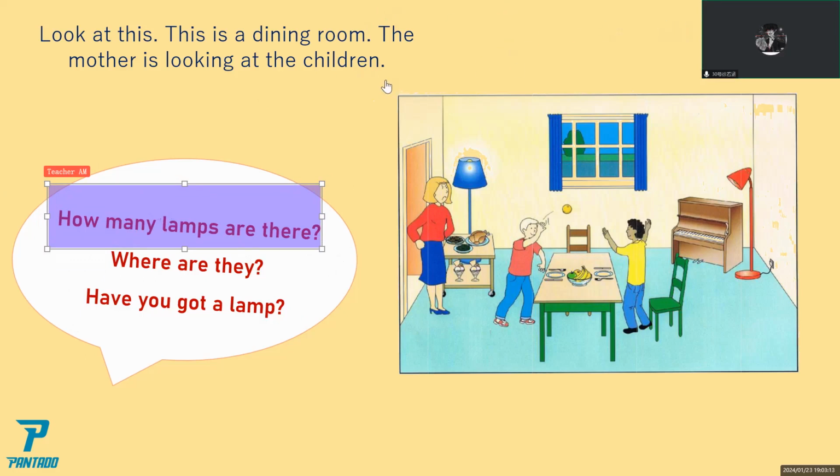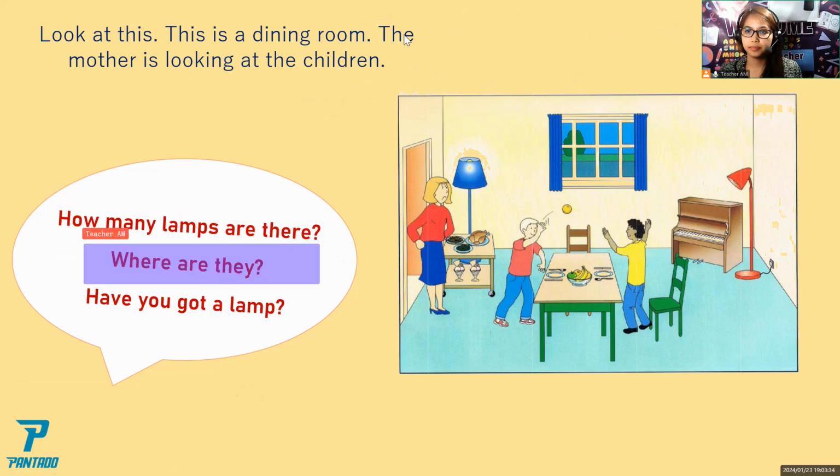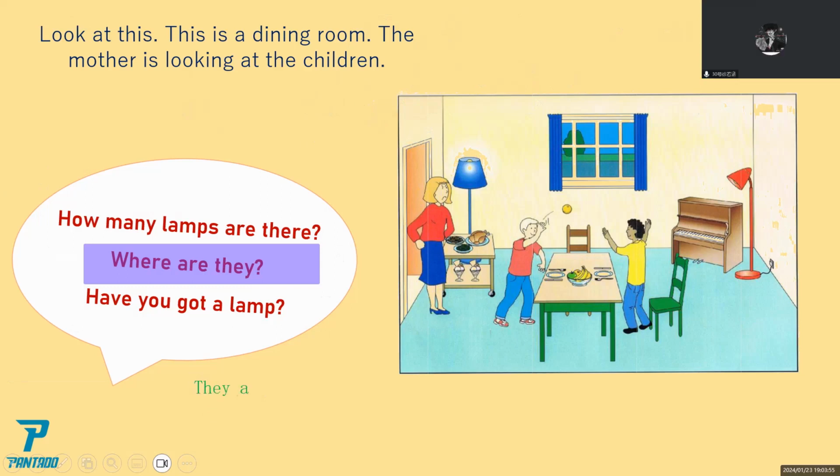How many lamps are there? Two lamps. Very good. Please say there are two lamps. There are two lamps. Very good. Now, where are they? They are home. Yes, they are in the dining room. Please say, they are in the dining room. Are in the dining room.